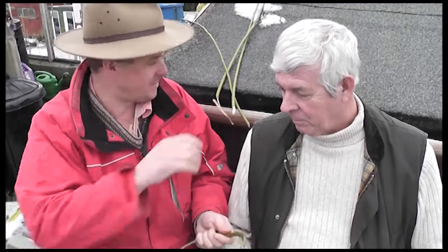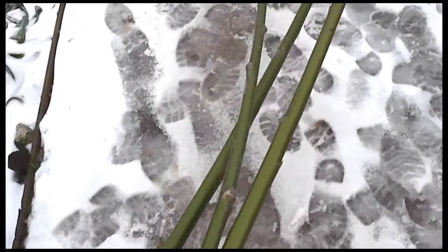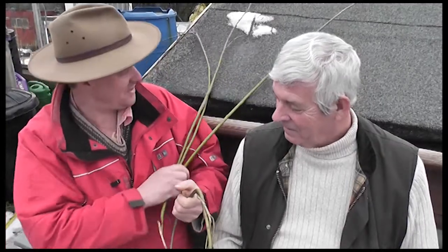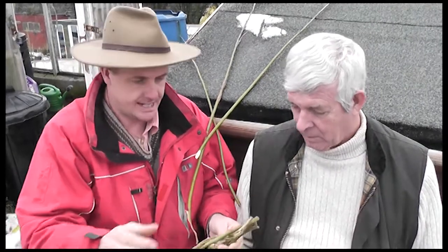And I brought some willow with me, these long little whips. They're called whips for a reason. So we've got these. What we do is make a nice little circle, a nice little spiral of the willow, and then possibly weave all this material in amongst it.